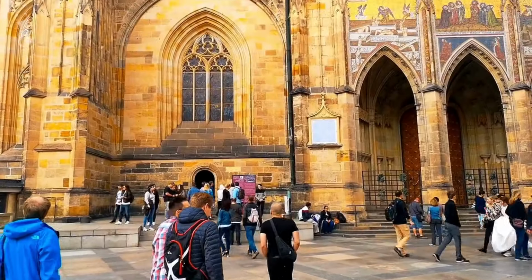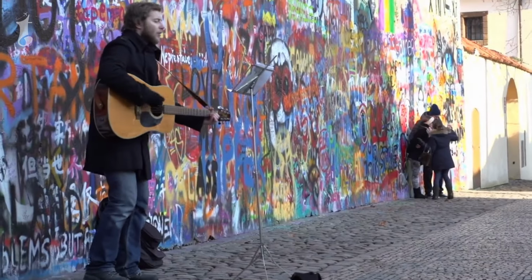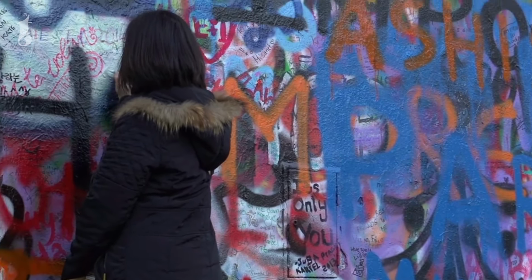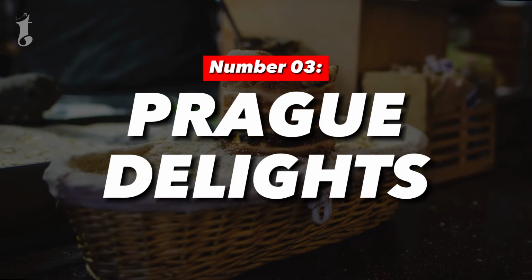Now, for something really cool, the Lenin Wall. This wall is covered from top to bottom in art and messages about peace. People from all over the world come to leave their mark here, so every time you visit, it looks a little different. Number 3. Prague Delights.